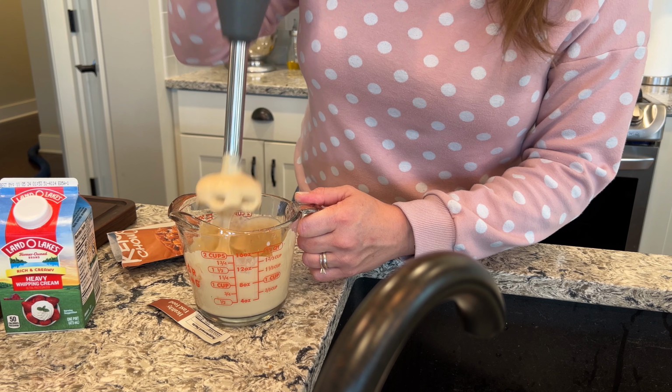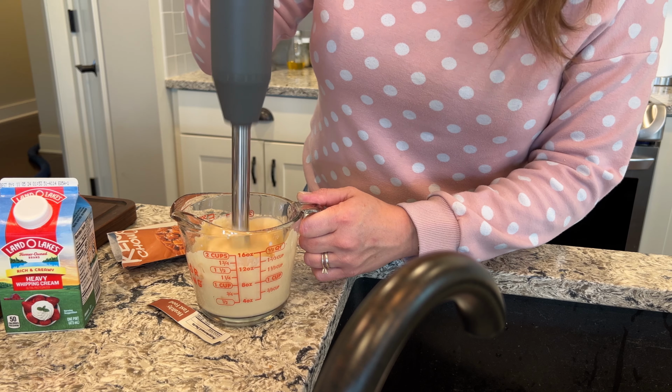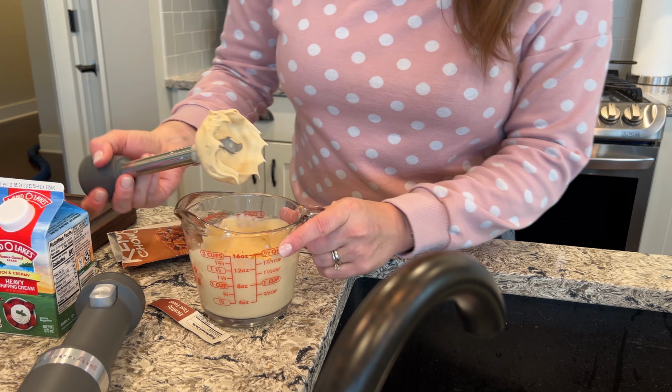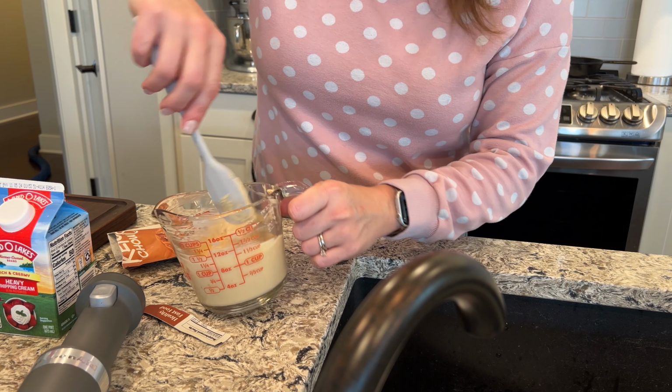This looks like whipped cream almost. That's amazing. Beautiful. Okay. Now I'm going to get myself a little spatula to squeegee all that off. Alrighty.